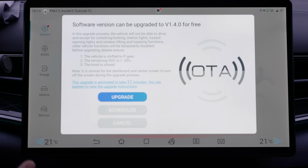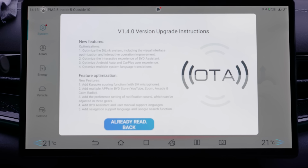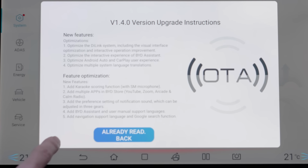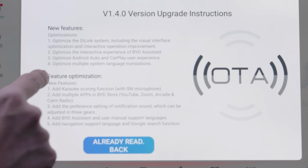And indeed, version 1.4.0 is available to be downloaded, and let's see what is included in this version. So first of all, there are optimizations, and then there are new features, and quite a lot of those actually. Even though I think they got these headers wrong, because it says new features here, but then it lists the optimizations, and then in the feature optimization it says that new features. So it should be vice versa actually. But let's start with the new features.